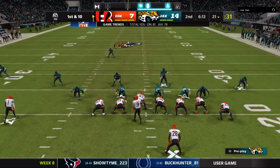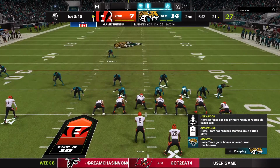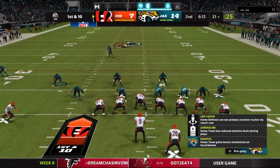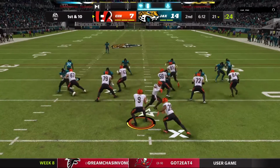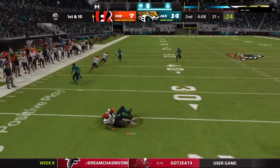The Bengals drive about to get going. And they gave up the pick six. And now they'll be looking to right the ship here. Now, as a quarterback, are you a little more cautious this go-around? You should be, just because after what you gave up.